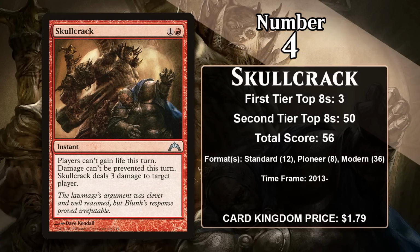At number 4, it is Skullcrack. This is a 2-mana instant that does 3 damage to a player, shuts off life gain for a turn, and makes it so damage can't be prevented for a turn.